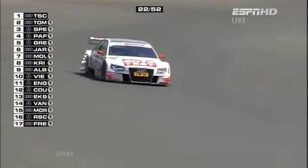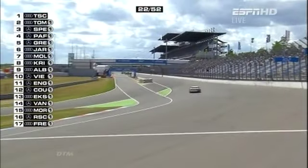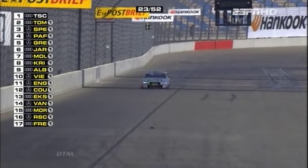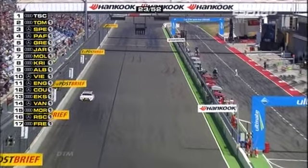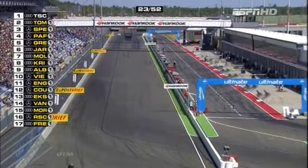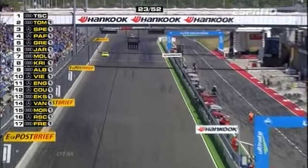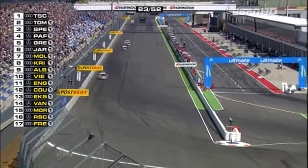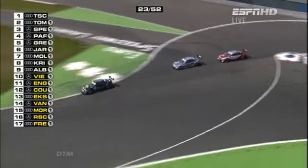17th on the grid. So Timo Scheider then, who's yet to take his pit stop, still out there effectively on track leading the way. And of course he has got the opportunity now to have very much a clear track. So making hay while the sun shines before we see Tomczyk come through. Then it's Spengler, and then it's Paffett, then it's Green, all of whom have taken their mandatory pit stops as Jarvis takes a look around the outside of Green, thinks better of it.